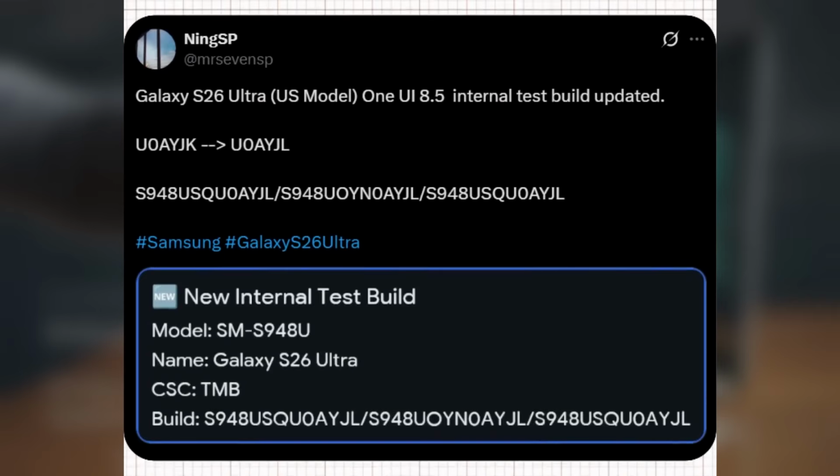Now moving over to Mr. 7SP, who spotted something exciting in Samsung's software testing pipeline. The Galaxy S26 Ultra, US model, just got a new internal One UI 8.5 test build, with the version jumping from U0 AUEJK to U0 AUEJL. The model listed was SM-S948U, confirming it's the Ultra variant. That means Samsung is actively testing the firmware, bringing the Galaxy S26 Ultra one step closer to launch readiness.